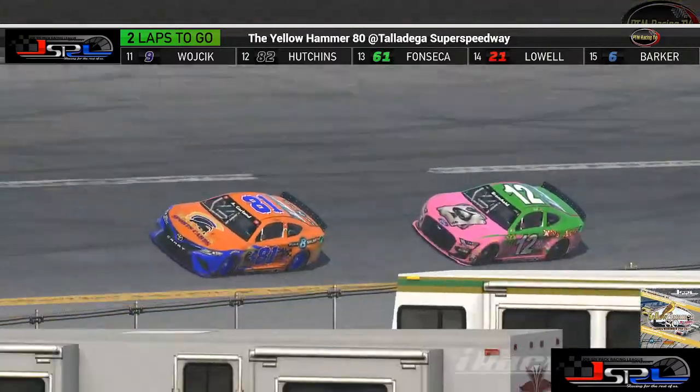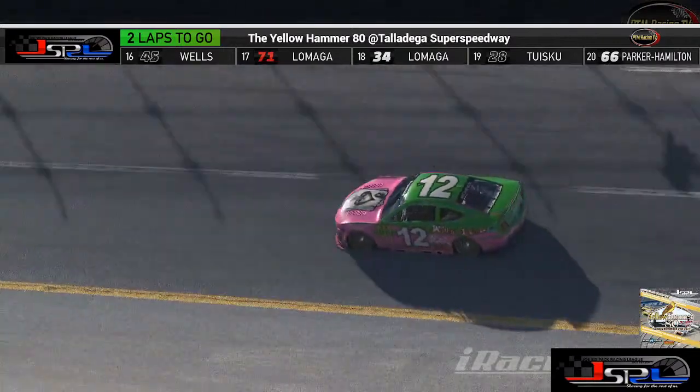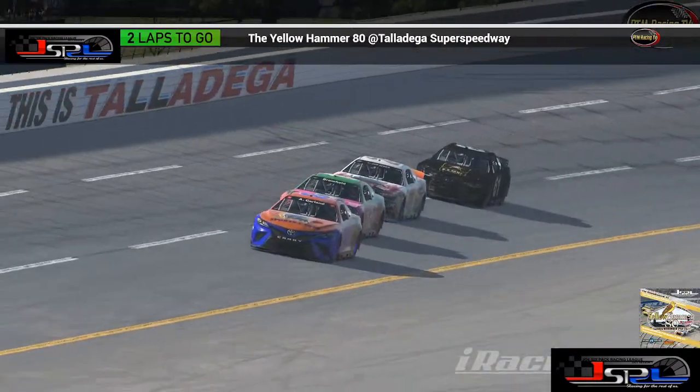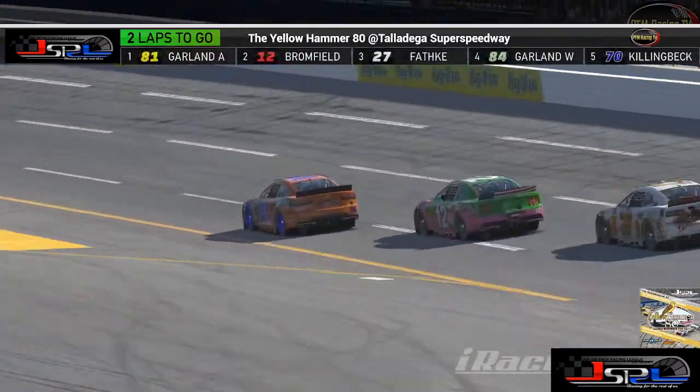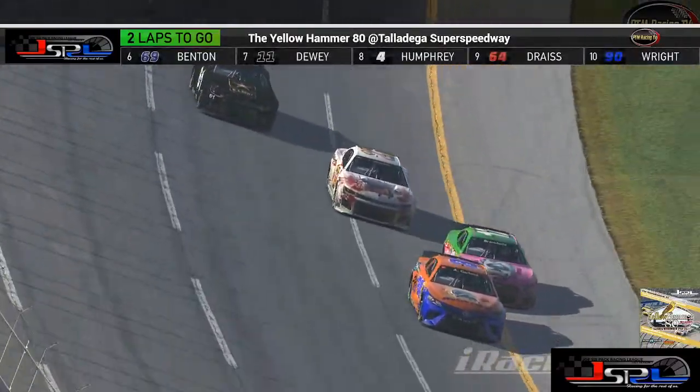We're going to lead him down out of corner 3, down into turn 4. Look at Garland. He's trying to stay out of trouble, trying to keep himself under control. The nerves maybe kicking up a little bit. Fathke knows he's got to start pushing a little harder. Bromfield looking like he might have to go to the outside here. He's going to go for it. No, he backs it down there. Looks like he was trying to get out of the way.